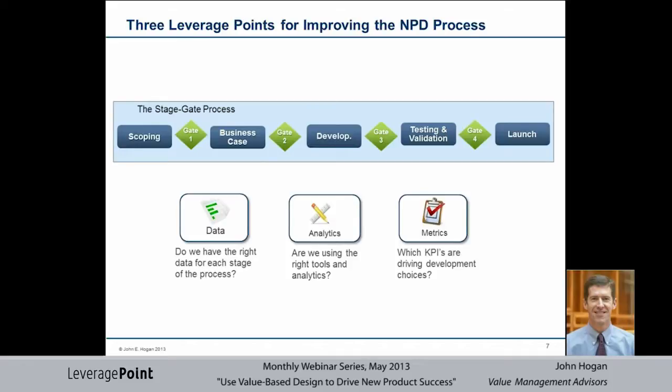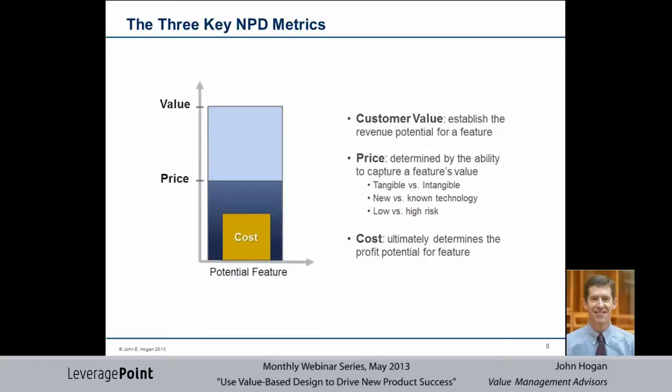So enough of a preamble. What does it start to look like? Well, I'm going to argue that there are really three metrics that we want to look at to drive the new product development process, or at least three critical ones, as well as others that you may be using. First is value. Goes without saying. Why is customer value so important, and particularly why is it so important early in the development process? The reason is customer value establishes the revenue potential of a feature.